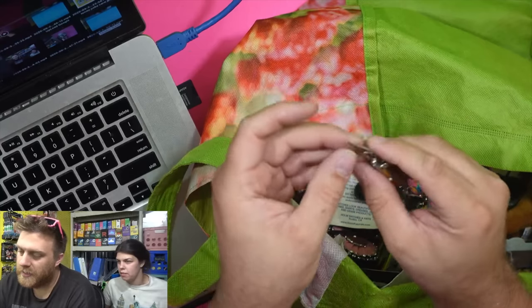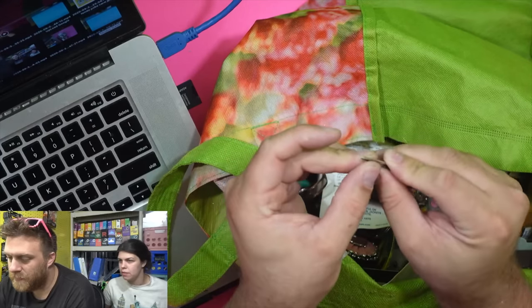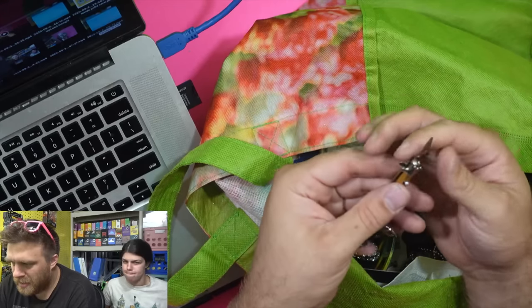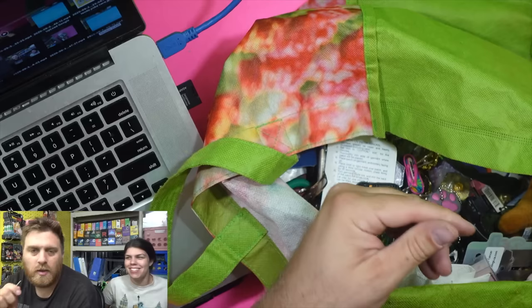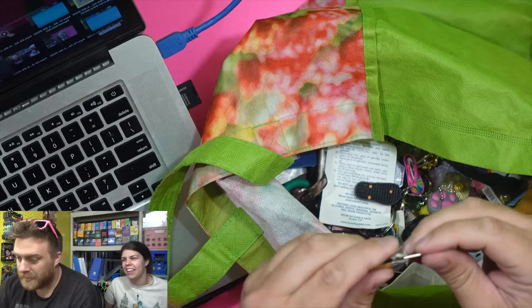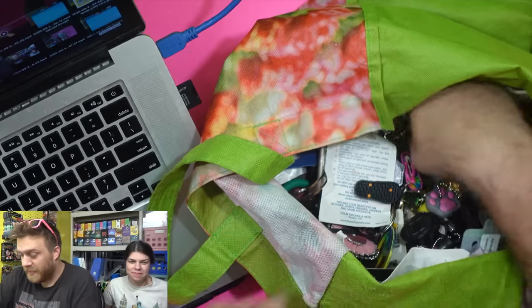Yeah, it's actually a little pair of scissors, I think. No, it's just a clippy. For what? Don't ask me questions. I got it. I figured it out. That's it. That's what it is.